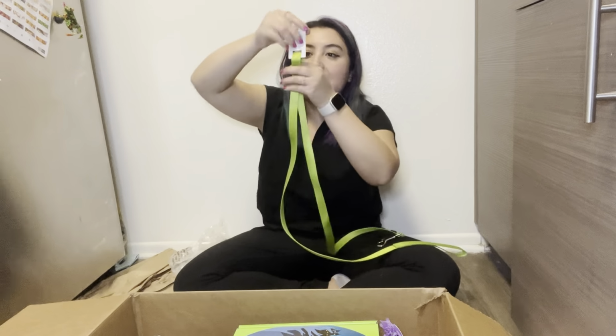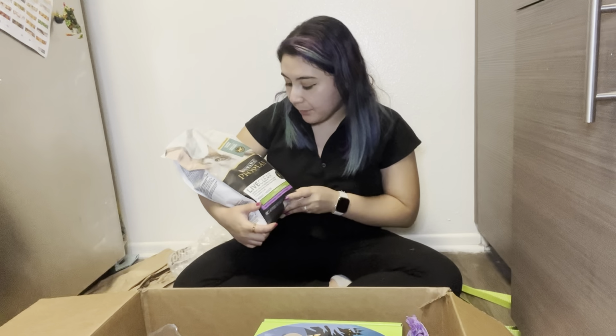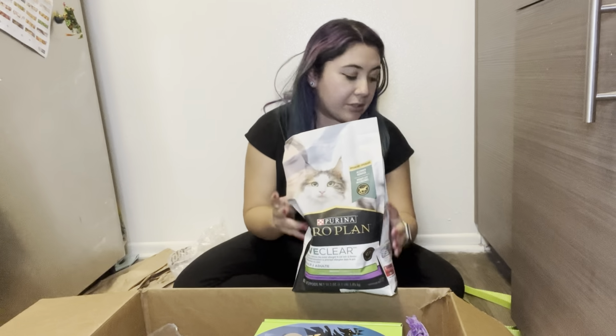Next is food. I got him a small bag of cat food. Basically, it's the Purina Pro Plan LiveClear for adults, and it is the indoor formula because my husband is allergic to cats, so we have to give him special food. But Simba only eats this now, so makes sense. Then we got a toy.